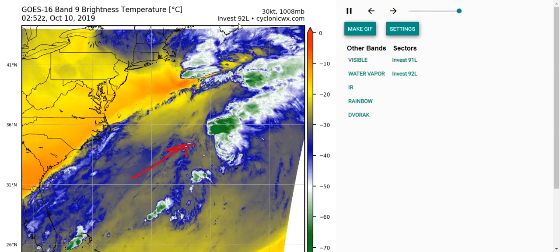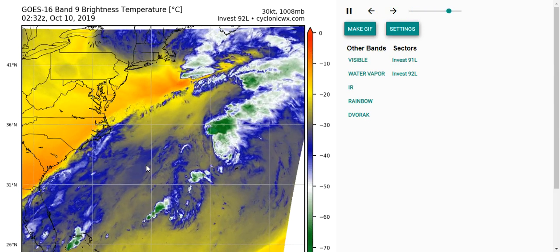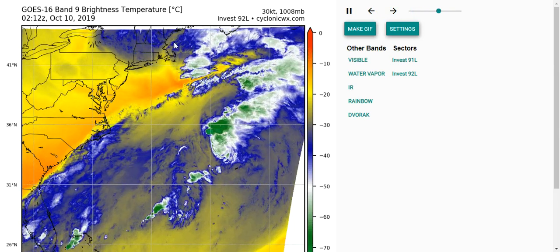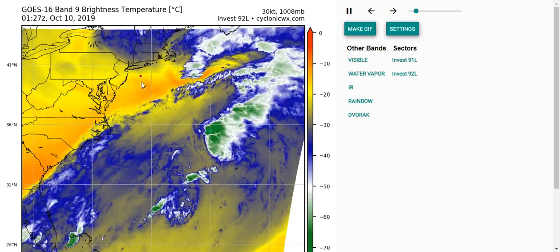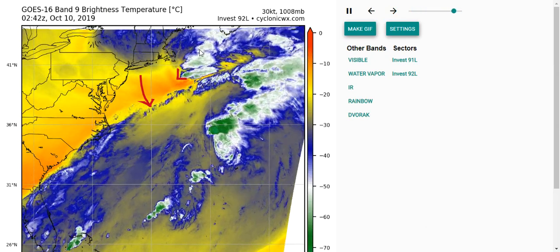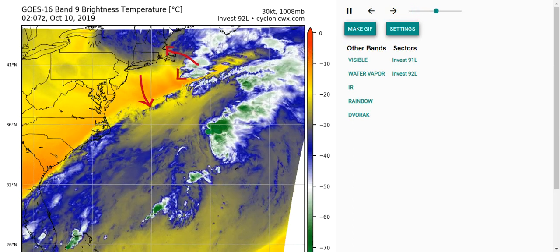So again, like Invest 91L, this one doesn't really have a chance of forming. Its time in favorable conditions has passed, so we probably won't see much with this before it merges with this system north, which does appear to have a more well-defined circulation on the infrared imagery. Could see some northerlies sinking down to the south here. It's probable that there is some kind of low around this area under a bit of this convection. So right now it's pushing a lot of strong easterly wind and onshore flow into the northeastern United States coast.